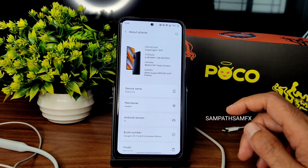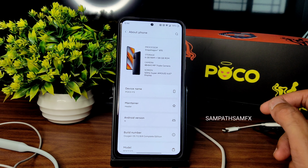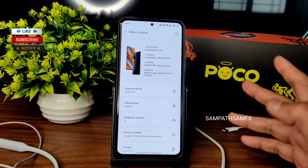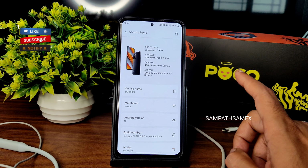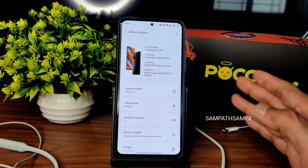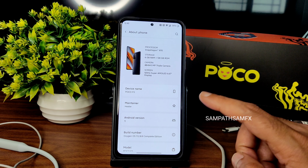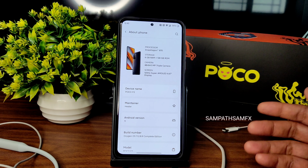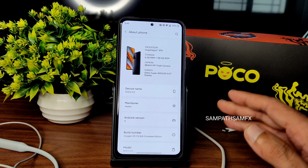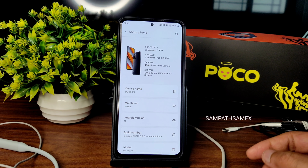I already posted videos regarding Mi 11X. You can check out here. I have a dedicated playlist for Mi 11X. This is the second ROM, I can say. First I was using Pixel Plus UI, and now I have been using this OxygenOS 11. I have been using it for a long time, so I have noticed a few problems. I will be discussing everything in detail. Stay tuned till the end of the video, and let's begin.